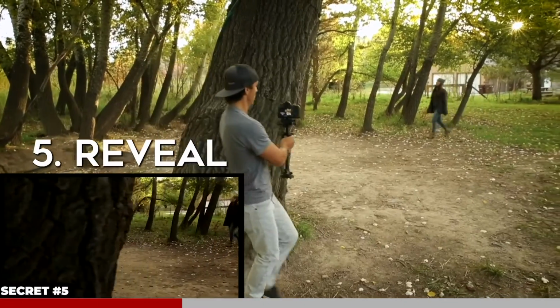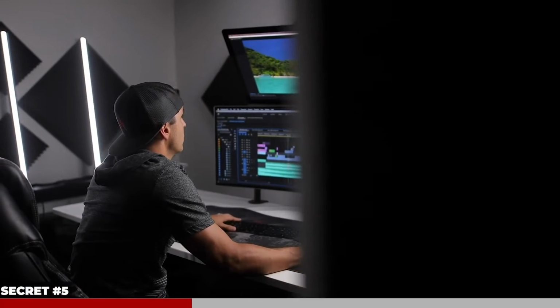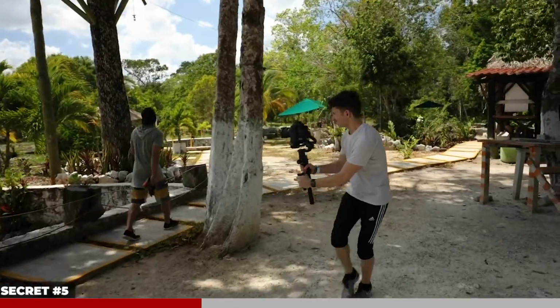Move number 5 is the reveal. This is where I find something in my foreground to glide up against to reveal my subject in the background. And this is a great move to use for in-camera transitions to help your edits flow better.